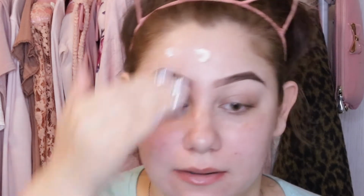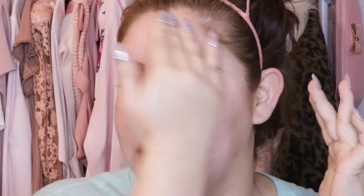So it actually has a really light scent, which is something that I really like, because a lot of the products that I do try, I like to make sure that they don't really have that much fragrance in it, because it will break me out if it does have too much fragrance. And I was really surprised, just because Glam Glow usually have really fragrancy products, but this one is a really nice, clean, soft scent.